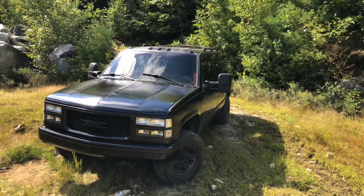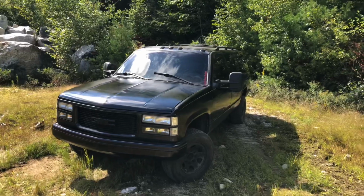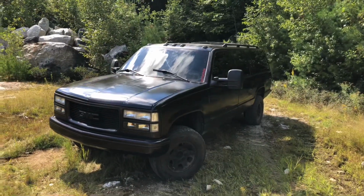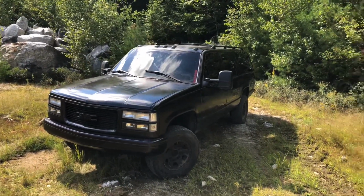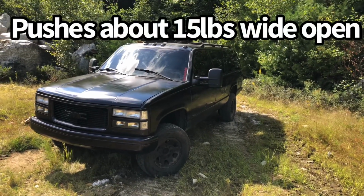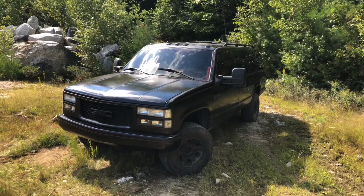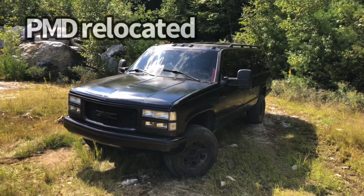The first thing I'm gonna pick is fuel mileage. So this is a 3/4 ton Suburban, and it's a '96, and it does have some aftermarket things on it. It's got a different turbo on it and pretty much just exhaust, and that's really about it. It's not tuned or anything. It's got stock injectors. Everything's obviously stock on the block.